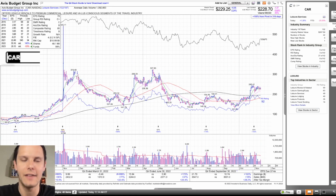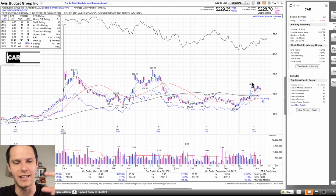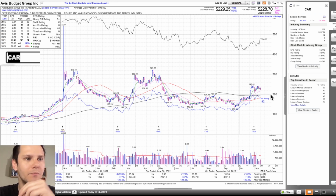Next we have CAR, Avis Budget Group. This was on the breakout watch list last week, and it's on it again this week. I like when stocks continue to stay on this list because it shows that the pattern hasn't exploded in either direction, but we're actually seeing price and volume tighten up. And that's exactly what we saw last week. Very low volume, well below average here. And price volatility compared to the indexes that were all over the place last week, not as much. So if you look at the ATR, average true range, you'd see that tightening up for CAR.